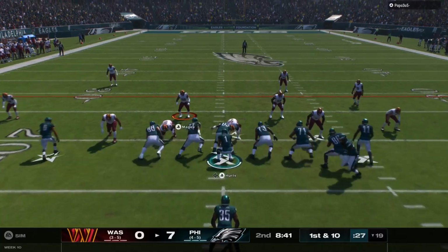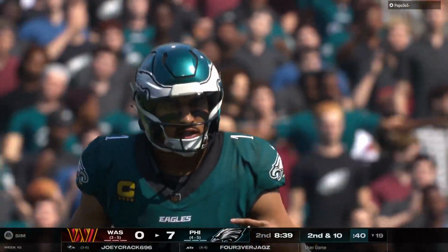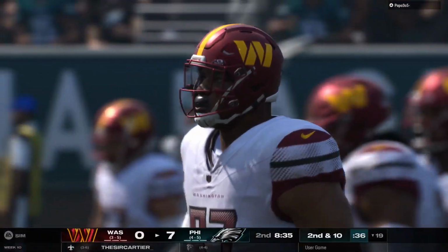They put Wilson in motion. Look to hit him with a jet sweep here to begin this drive. And that one shut down right away. Good pressure on the backside. The defense stops him for no gain.